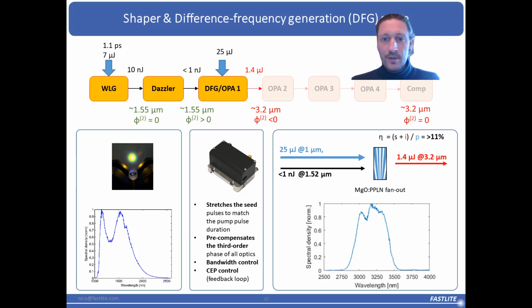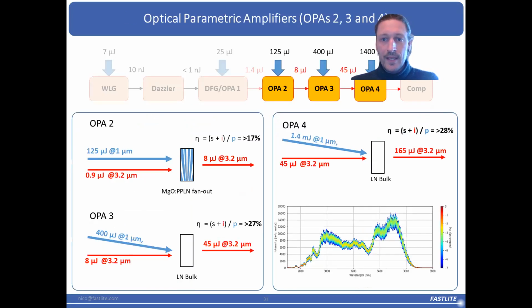So we have a high gain stage here. It's a periodically poled lithium niobate fanout as described just before. And we have this spectrum at 3.2, and this will come with passive CEP stabilization. Then it's an amplifier. So we add amplification stages. So here you have three after this DFG stage.